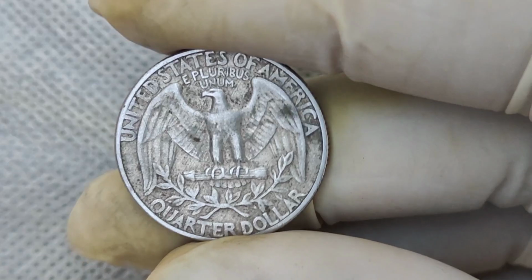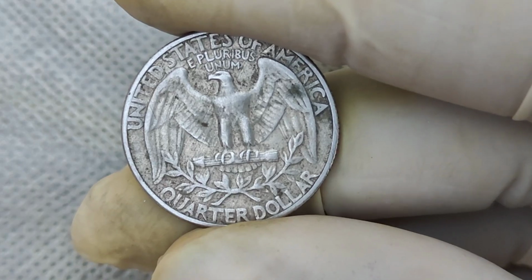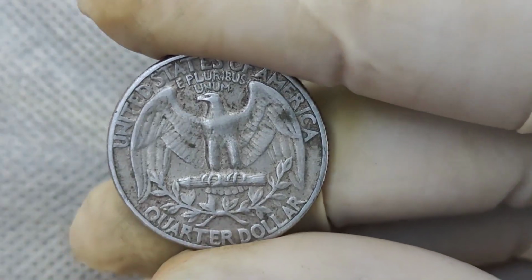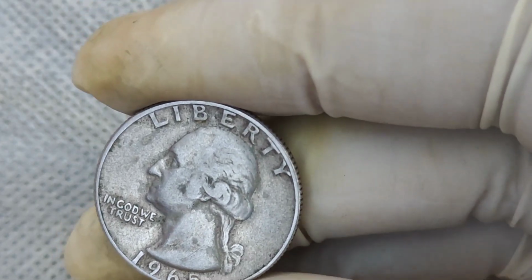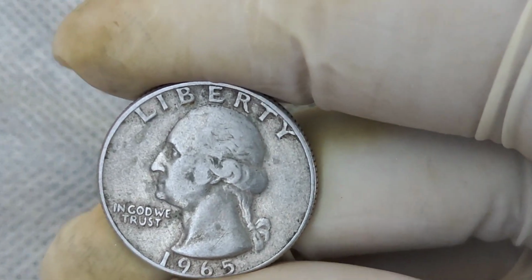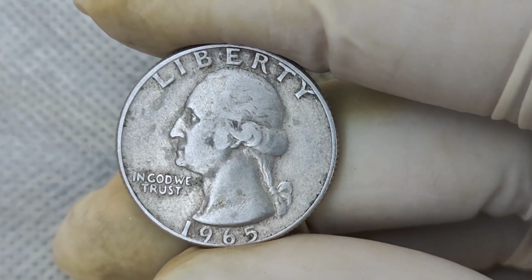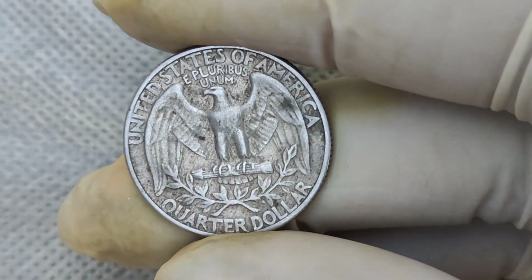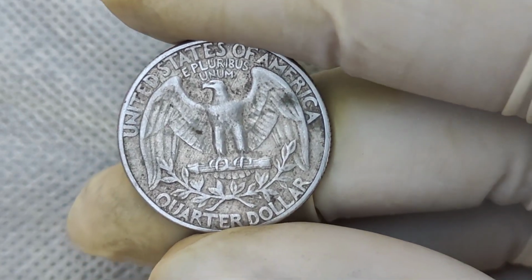So why is this coin so valuable? There are a few reasons. First, there's the rarity factor. With only a handful of these coins known to exist, finding one is like discovering a hidden treasure. Second, the coin's historical significance adds to its value. The 1965 no-mint mark Washington quarter represents a turning point in U.S. minting history, as it was part of the transition away from silver coinage to the copper-nickel-clad coins we use today.